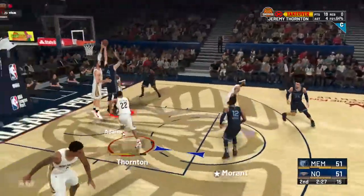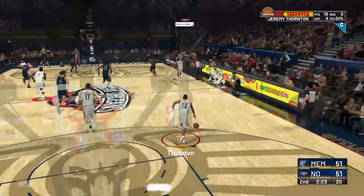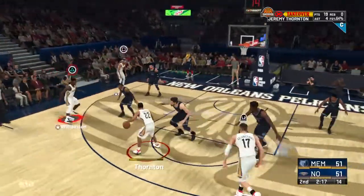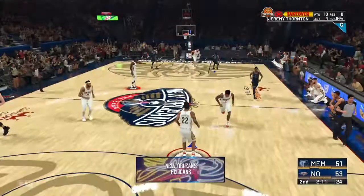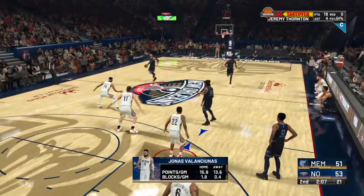Down low, here's Adams. Rebounded by Valanciunas. Valanciunas has got 6 rebounds here tonight. MP against Adams. MP passes to Valanciunas. And the dunk by Valanciunas. Oh, he uses his physical tools to the fullest when attacking the defense. That's a heads-up play by Valanciunas.